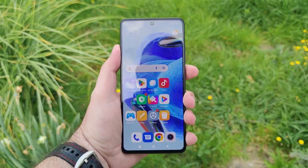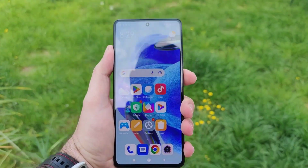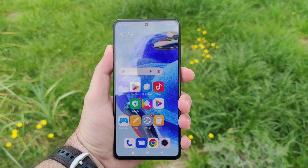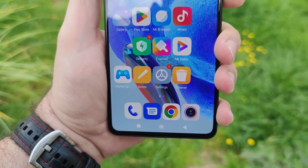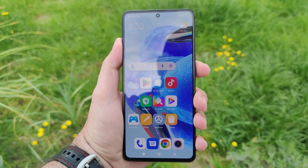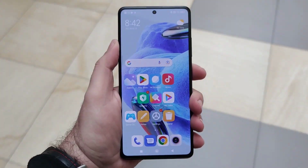Let's sum things up. Is this phone recommended by me? Of course it is. It has amazing display, great performances, very capable camera. You'll get around 7 hours of screen on time on it. Just right design, not too heavy. It has all the goodies like stereo speakers, 3.5mm jack, infrared port, so yeah. 67 watts wired charging, I mean, just amazing. If you're buying a new phone and you have around 350 euros to spend on it, spend on this one.